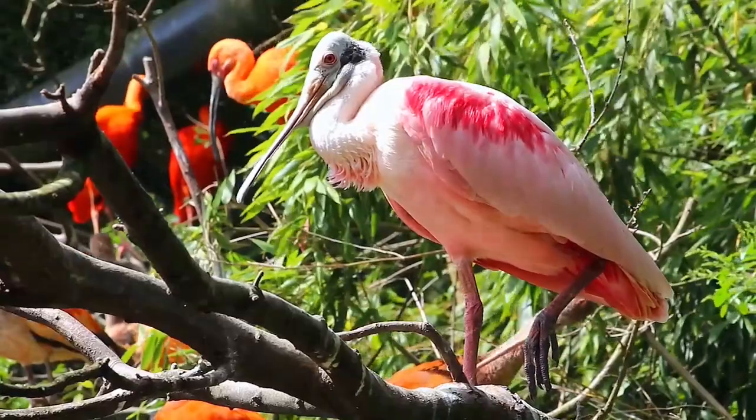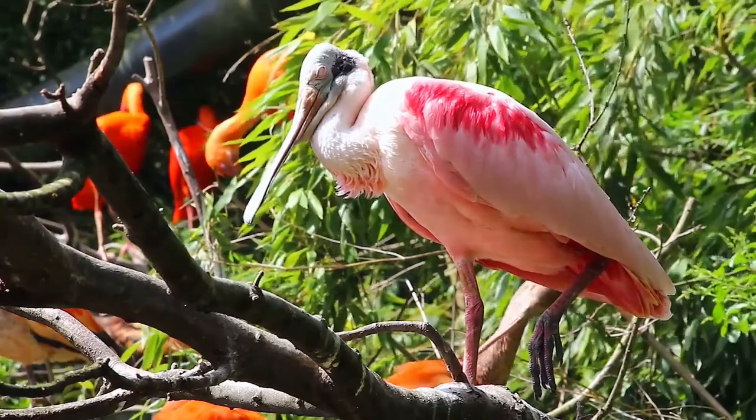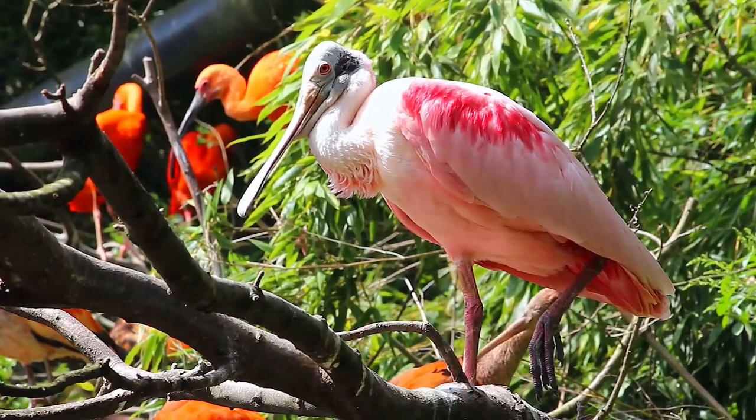It feeds on crustaceans, aquatic insects, frogs, newts, and very small fish. The roseate spoonbill is 28 to 34 inches long with a 47 to 52 inch wingspan and a body mass of 2.6 to 4 pounds.